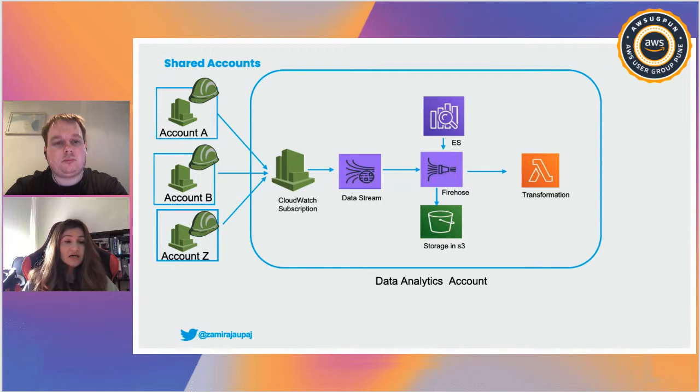As you see here, I have a list of accounts, but you can have as many accounts as you want. You can collect all the logs in each account in CloudWatch, and you can configure it to send the logs automatically through a CloudWatch subscription into the data analytics account. However, you can call it however you want. This account is just a name, it doesn't really matter.